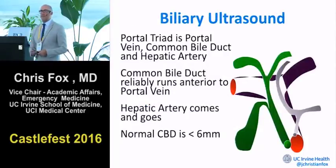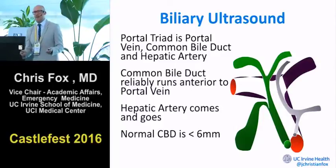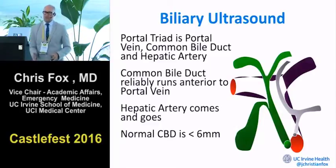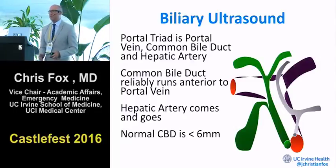If we move on to the common bile duct here. You hear about the Mickey Mouse sign discussed all the time, Mickey's right ear. That never made any sense to me. I really like to stretch the common bile duct out in a longitudinal plane, in a long axis on the screen. So I'll see that portal vein, that hyperechoic wall, and then I'll rotate the transducer towards the patient's right.